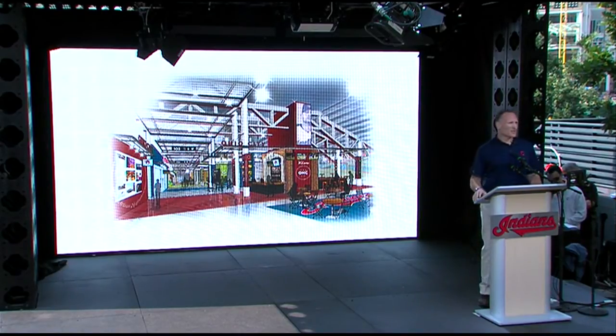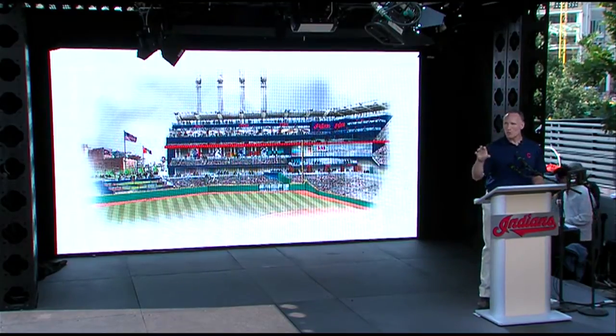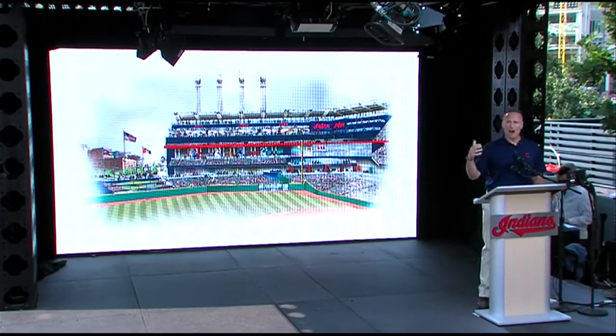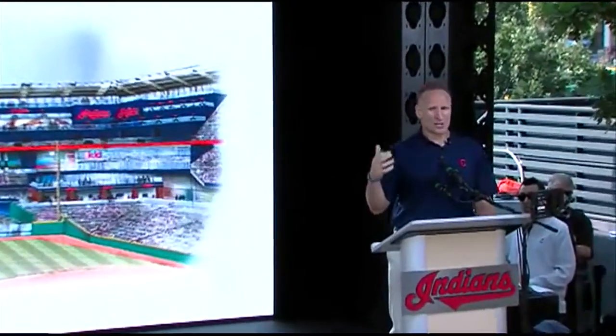We're really excited to share these enhancements with you guys today. I think when you go through the walking tour, you'll really be able to get a great snapshot of what currently exists and what our vision is as we adapt, evolve, and enhance Progressive Field for the next generation of fans. We're going to work closely with Gateway, with city officials and other stakeholders in the coming weeks to make our plan a reality. But our goal is to open this for opening day next year, and we firmly expect that to be a reality.